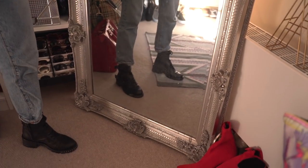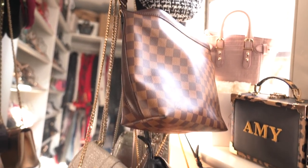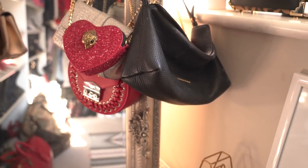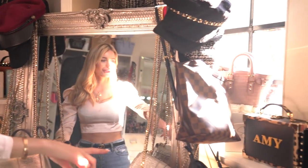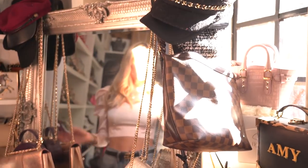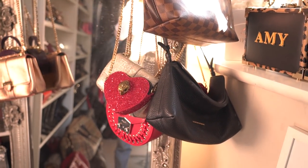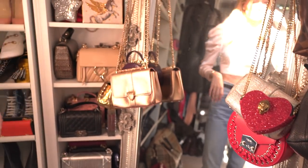This mirror here from HomeSense is a floor standing mirror, so you literally just put it on the floor and push it against wherever you want it. But it's really good for hanging, as you can probably see. I've got loads of my handbags stored on the side of the mirror. There was a point where I had so many bags on here that it just looked ridiculous, so I've had to put a lot of bags into storage, unfortunately.